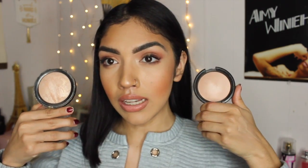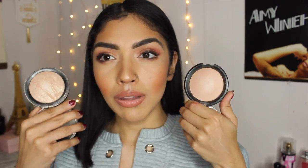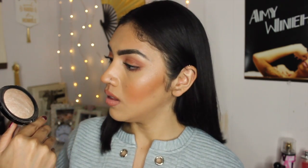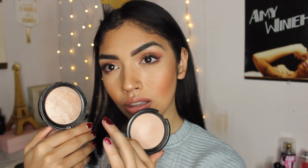But the reason why I'm including them in this video is because they really are matte highlighters. When you look at them in the pan, this one looks more like the moon than the other one. It kind of has the shadows and the look of a crater. Pew!